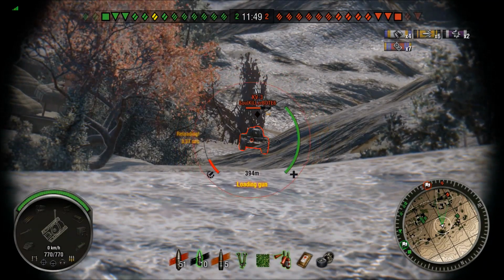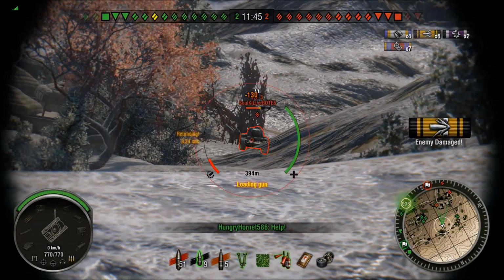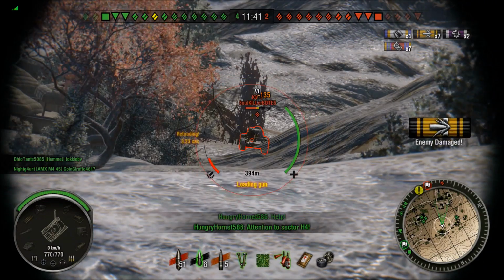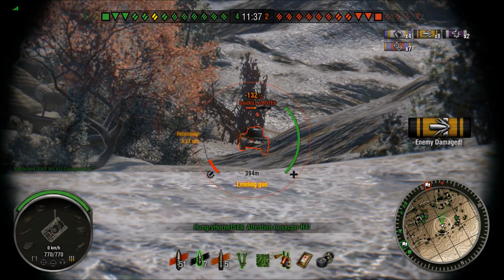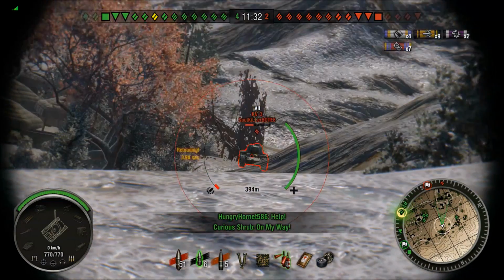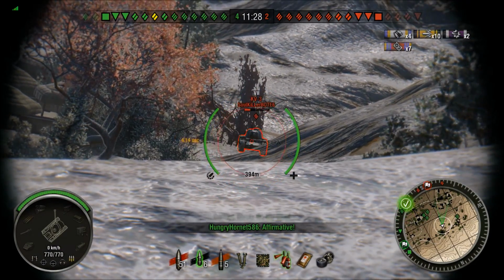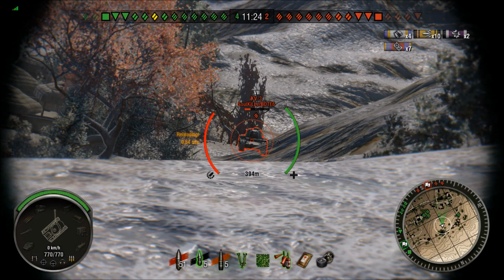Just switch to premiums. Come on, we can get it in there. Wasting a lot of... Somehow get that lower plate. Wow, where did that shell go? You can see I'm moving, you know, because I don't want his shell to pen me. Whee! He went to the moon, his shell.